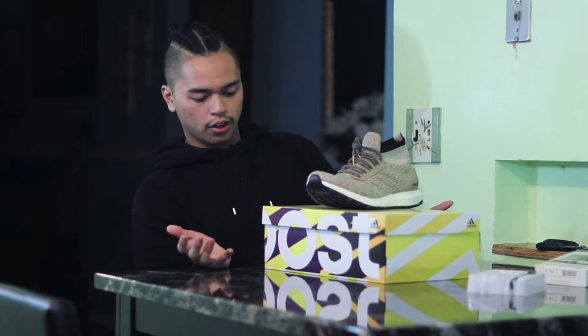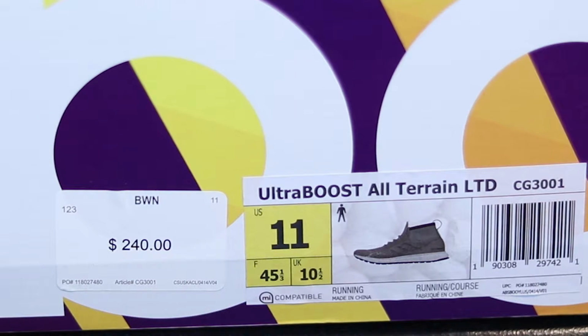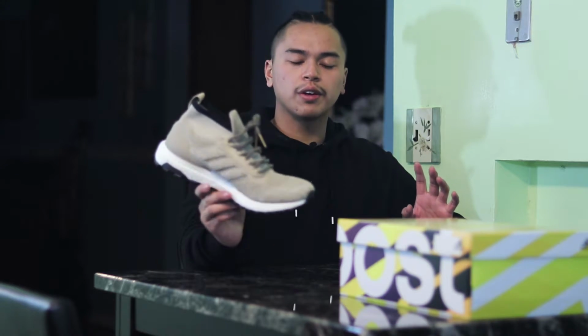There's actually no color combination on the box, which is interesting. I am actually so surprised. It just says BWN. That's the only sign of a color combination. But anyways, this is definitely more of a tan slash khaki color, and it retails for $240, which is actually $60 more than the traditional Ultraboost.